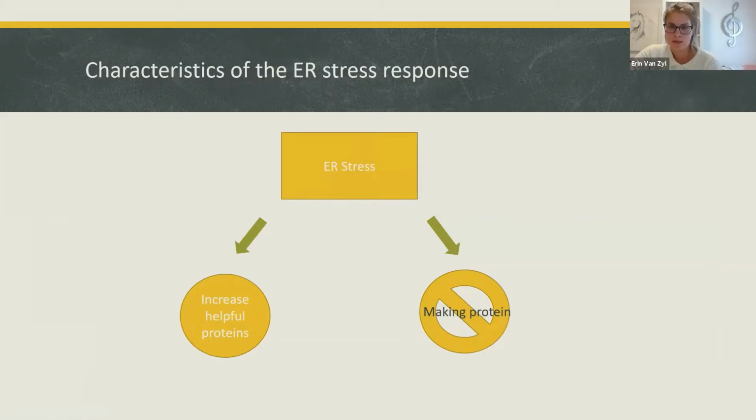And this may seem conflicting, but from the cell's point of view, the situation is something like this. When you realize you've left the tap running and there's water overflowing, you do two things.